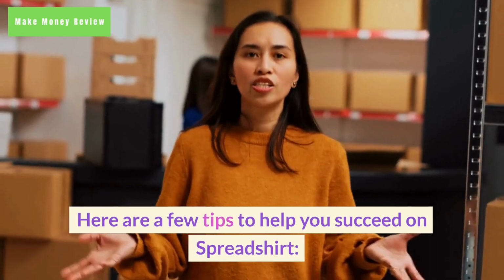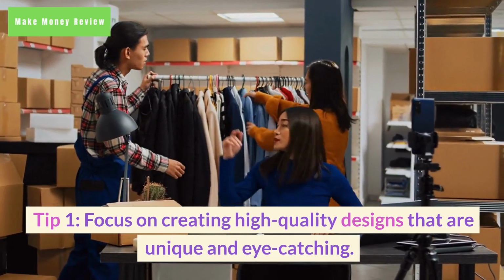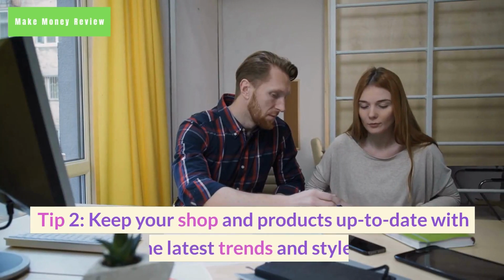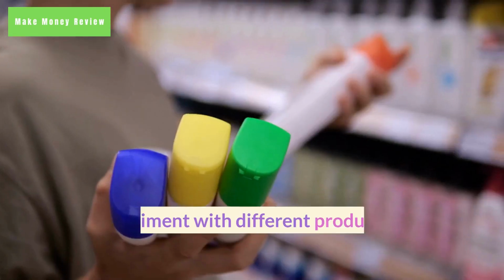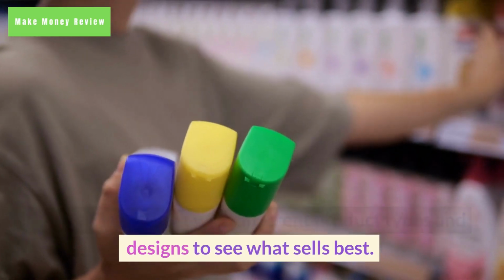Here are a few tips to help you succeed on Spreadshirt. Tip 1. Focus on creating high-quality designs that are unique and eye-catching. Tip 2. Keep your shop and products up to date with the latest trends and styles. Tip 3. Experiment with different product types and designs to see what sells best.